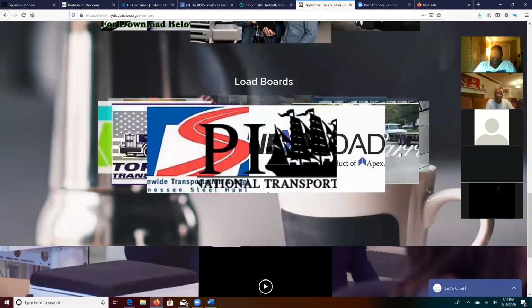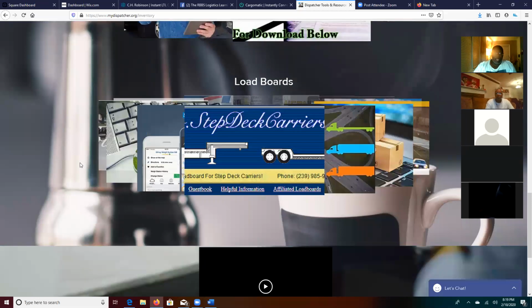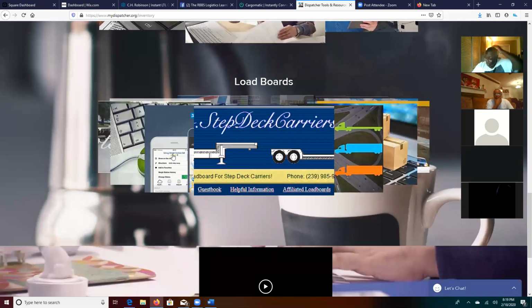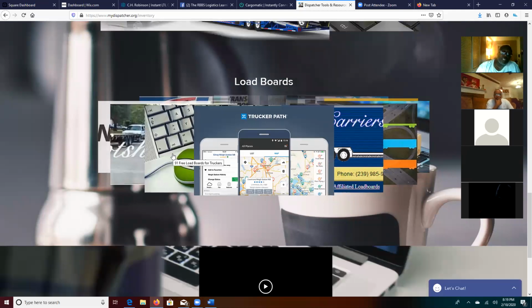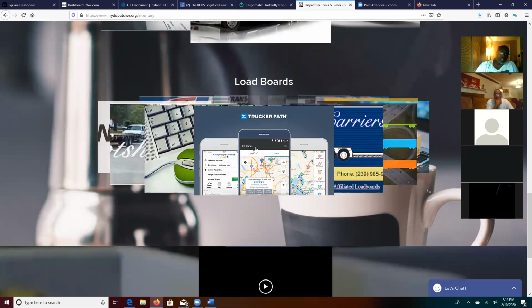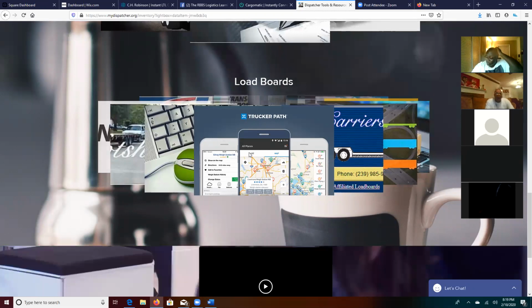Now, what she's talking about is when you go to look for loads and look for carriers, you can go to Truckers Path. You can go to another one that has the truck search. You can also go to Quick Transports Solutions, and you can also go to another load board, which is Direct Freight. They have a truck search on theirs as well.